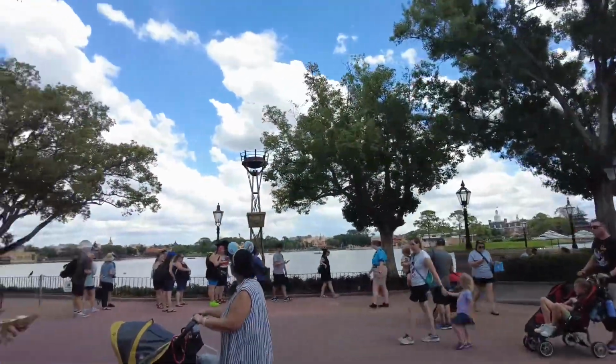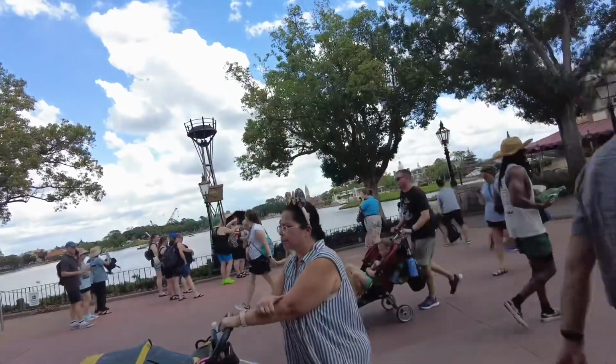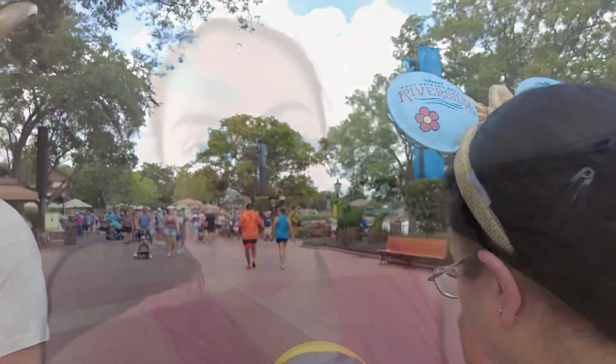They can easily make that a character meet and greet location. And Mary Poppins is hanging out over there between Canada and the UK. The entrance of UK, really. So that's cool, seeing more characters out.